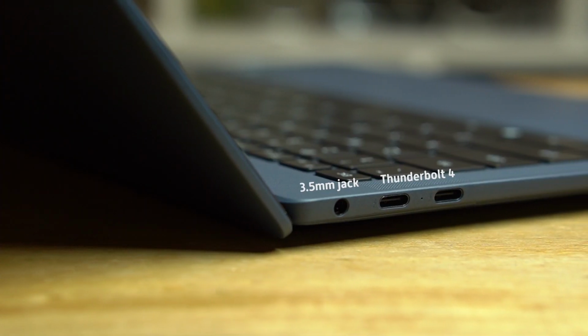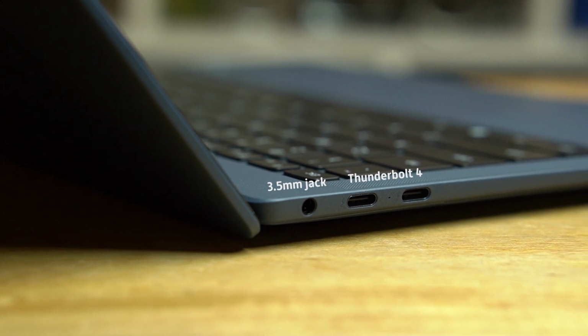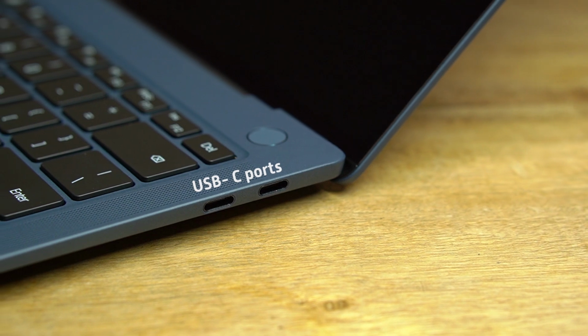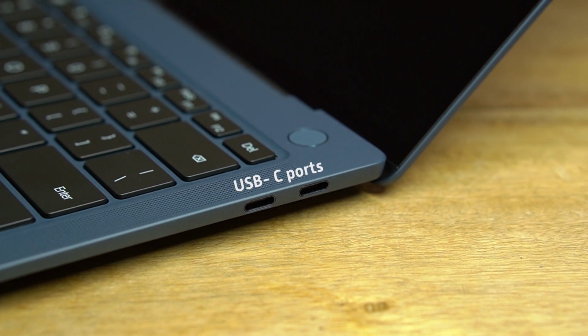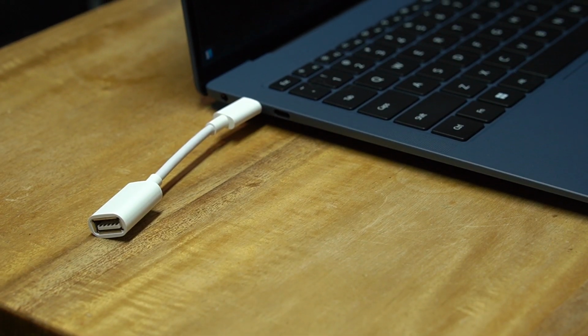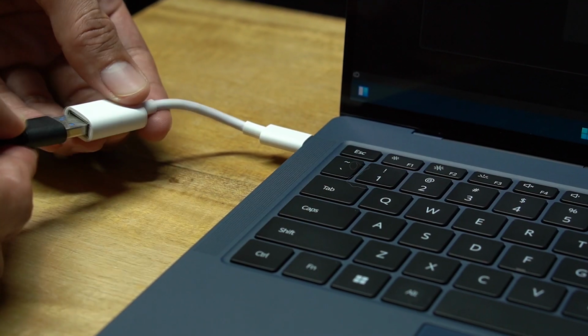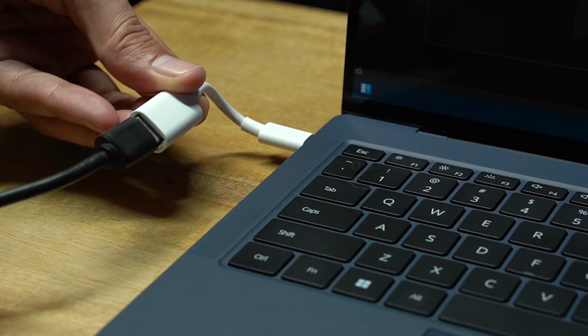Meanwhile, for port placements, it's got 2 Thunderbolt 4 ports on the left side with a 3.5mm audio jack and another 2 USB-C ports on the right. You'd want to know that the box includes a USB-C to USB-A adapter in case you need to use a thumb drive or external hard drive that uses the more common USB-A port.